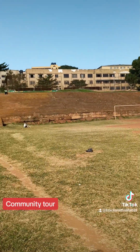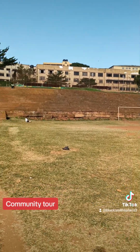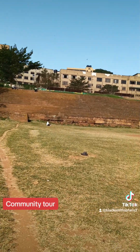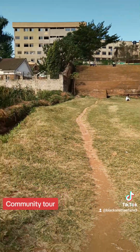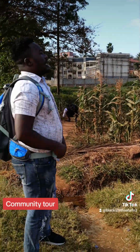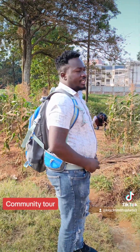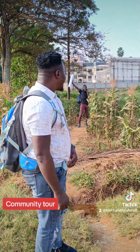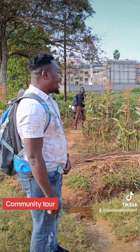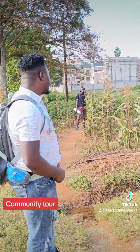And that is called? That's the pavilion where the spectators sit. The building, that is Kampala International University. That's the backside of Kampala International University. Right there is my friend, Magezi Philip. He's such a good soul, a good person to be around.